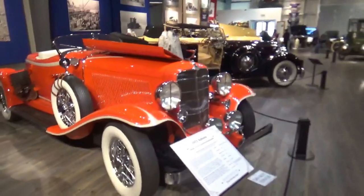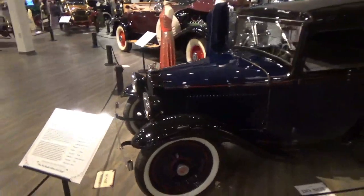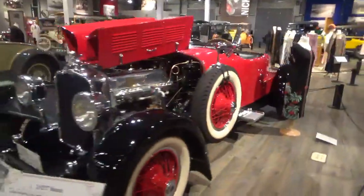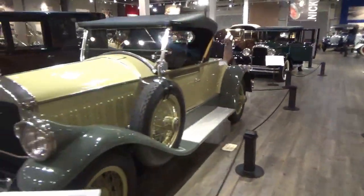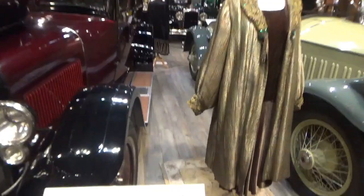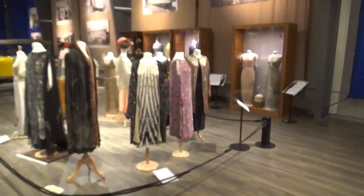This is a 1933 Auburn. How pretty is that? A Stutz from '25. A '34 American Austin. This is a real small, cute little car. Here's a '27 Stutz, a '28 Pierce Arrow, and a '22 Willys St. Claire. Boy, I've never heard of that. The ladies watching this might like some of these clothes.